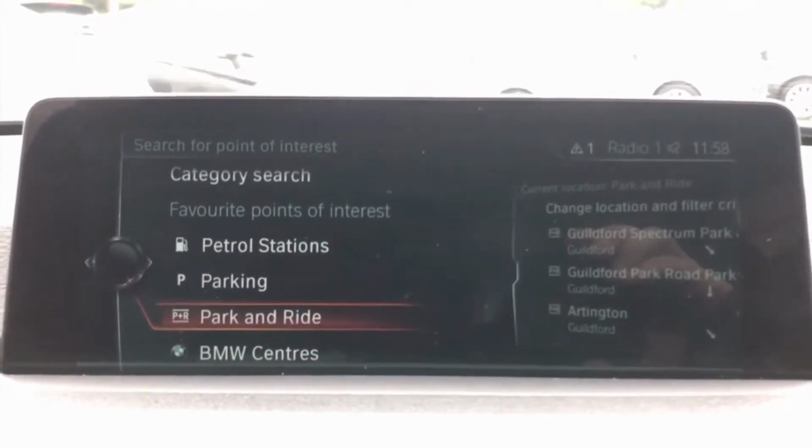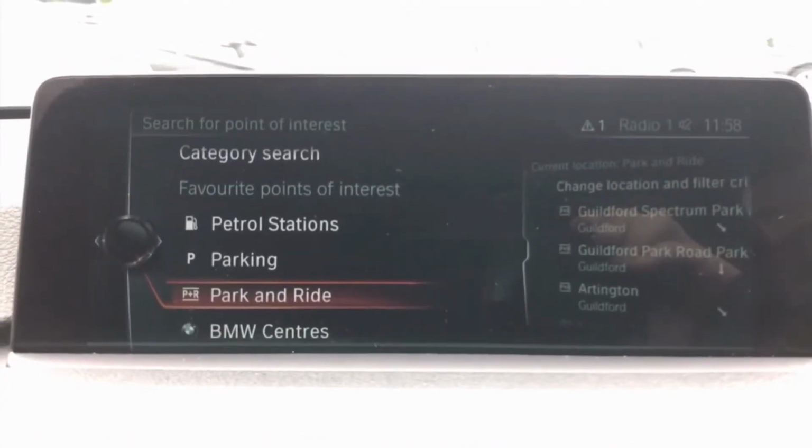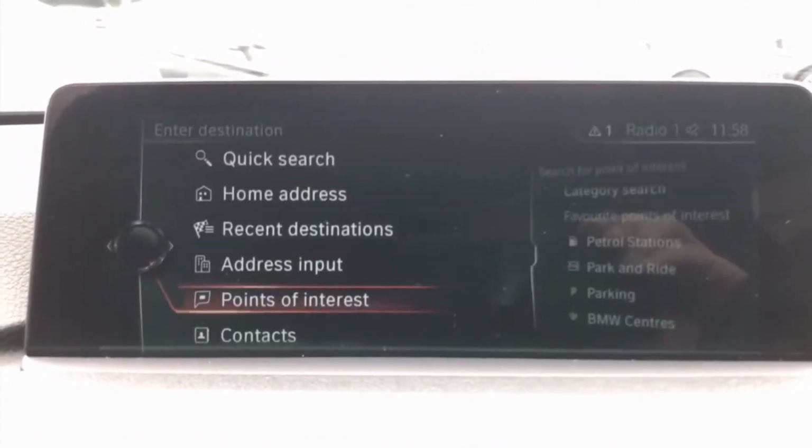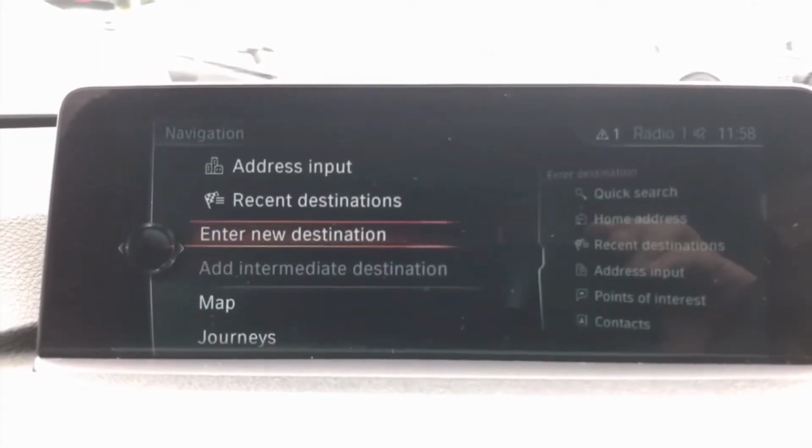Now if we want to go back a page, you can see we've got this dial just here. That's indicating there's a menu to the left and the right. So if we jog our dial over to the left, it will move us back one screen, and same again to go back to where we were.